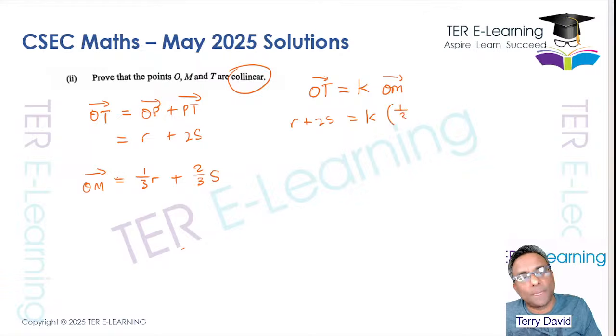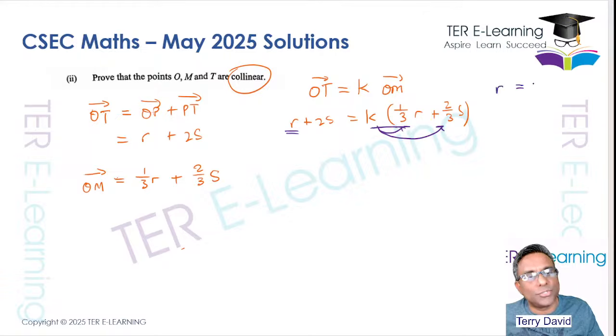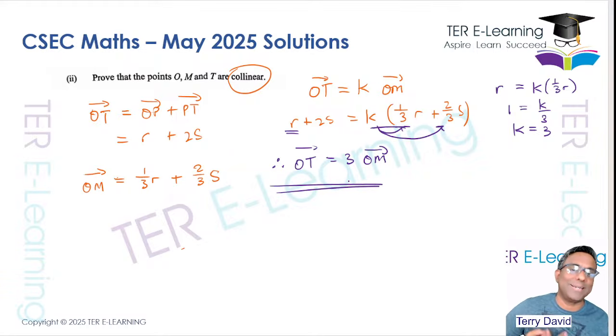OM is 1/3 R plus 2/3 S. Now I'm going to use that information to figure out the value of K. So on the right hand side, K has to be multiplied by this and by this. So we can come up with a simple relationship. Look at the R term. We can say R is equal to K multiplied by 1/3 R. So that means 1 is equal to K over 3. So therefore K is equal to 3. So what that means is that OT is equal to 3 times the vector OM. So this is what I've proven here: one vector is a scalar multiple of the other.